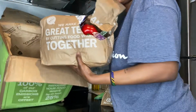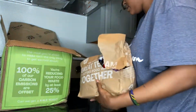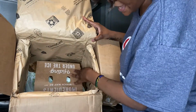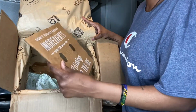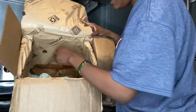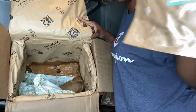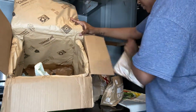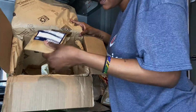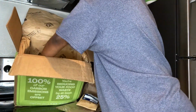The produce, which I should have opened up because it's been sitting there for a while, and then the produce is right here. The bottom, it has this. It says, do not forget about ingredients which may be hiding under the ice. Which we have something. Shrimp. This is something else that was under the ice. Oh man, the ice melted everything.